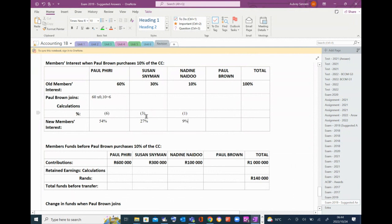Okay. And then we know you add up these, you get 10%. And that is what now Paul Brown has. Here you can even just put a dash or a zero to show that at this stage he had nothing. No interest, no ownership in the CC. All right. And then here you can put 100%. Okay. Here you're also going to have 10%. Mr. Paul Brown. Okay. So we've dealt with that.